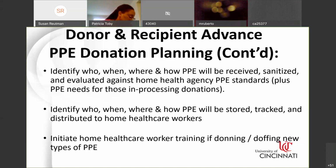Also, new equipment that people have not used before is going to require new training of the healthcare workers in how to safely don and doff it without contaminating themselves. So that's something also that could be initiated in advance. Okay, next slide.